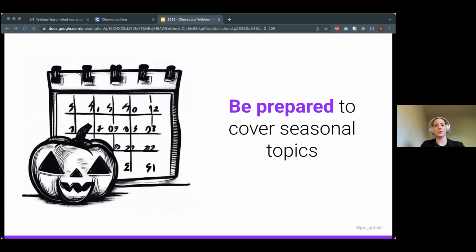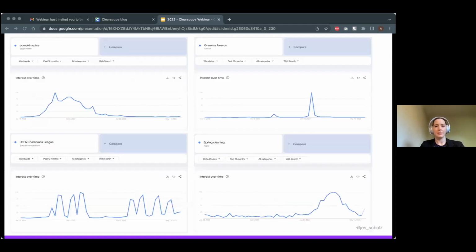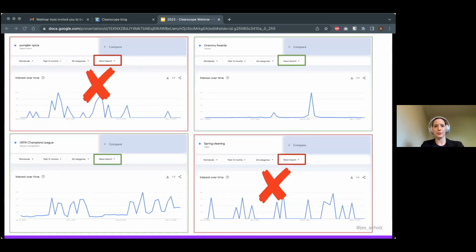And that leaves us with seasonal news, where you can go even deeper into strategy planning, as you can not only predict when it will peak, but also learn from what you've done in the past. But be careful. While many of us think of the inevitable rise of pumpkin spice, the Grammys, Champions League, or spring cleaning as seasonal topics, and this is true for web search, not all of them are news relevant. They won't earn those high visibility Google News placements, such as the top stories carousel or the headlines tab. So make sure whatever prediction tool you're using has news specific reporting, like Google Trends, else your strategy may flop.